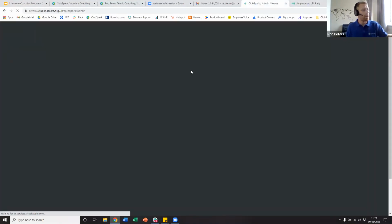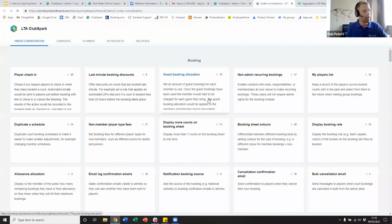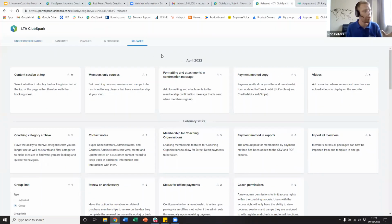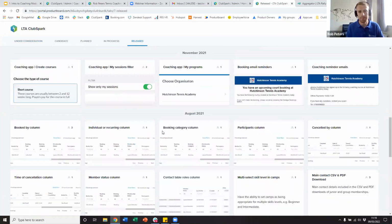Next time you're in the admin area on the home page, you'll see this blue bar along the top saying want to see what's on the roadmap. If you click on that link, it will take you through to the roadmap and it will give you all of the feature suggestions put forward by coaches. But what's really good is you can see what we've just released. So I've just been chatting through some of these now. So you can see all of our April and then our February releases and all the way back into sort of 2021.